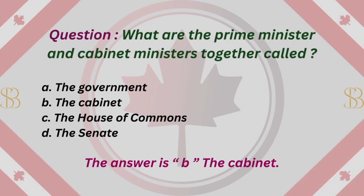Question: What are the Prime Minister and Cabinet Ministers together called? A. The Government. B. The Cabinet. C. The House of Commons. D. The Senate. The answer is B. The Cabinet.